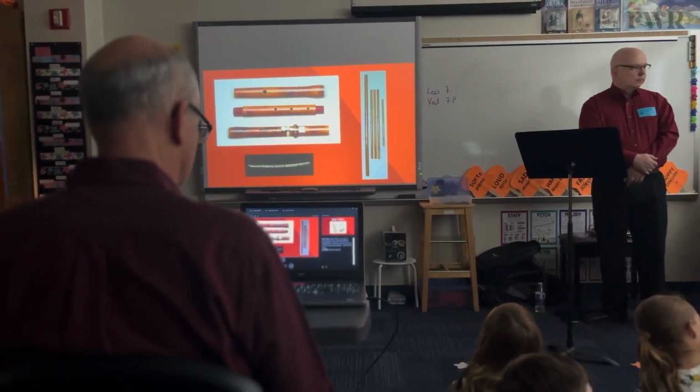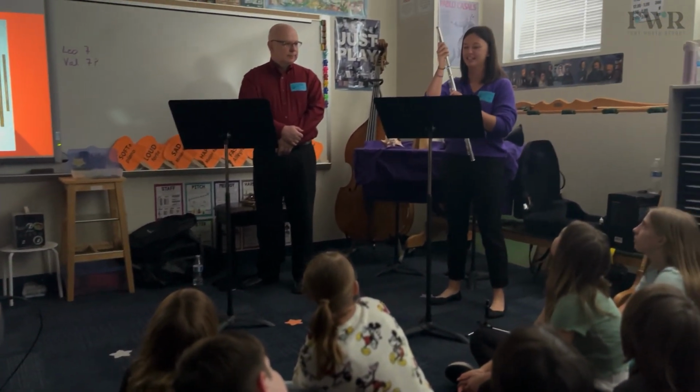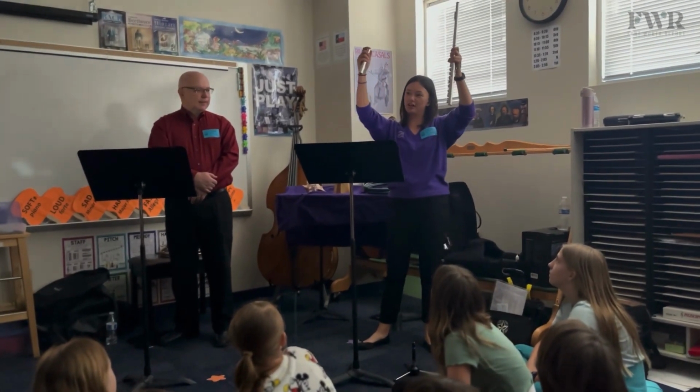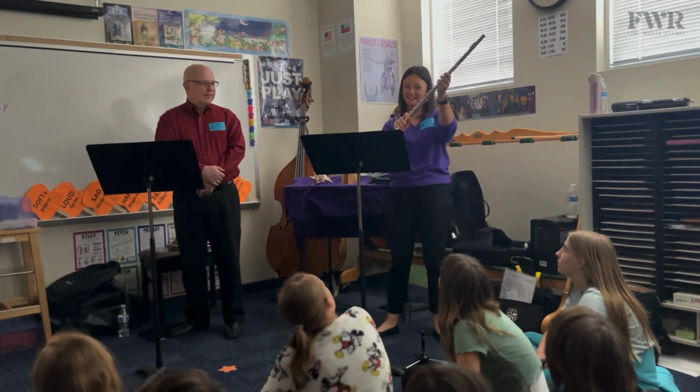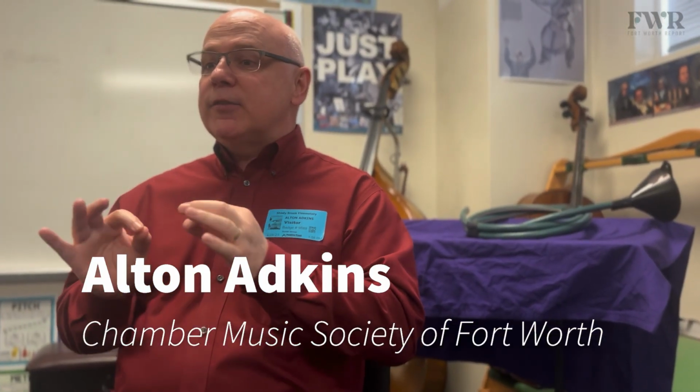Then we started to make the flute in three pieces. So my flute could be taken apart, head joint up here. Oh no! It's okay. In this class, students learn about the history of instruments like the flute or horn before hearing them played. We thought, well, let's talk a little bit about the history of each one.